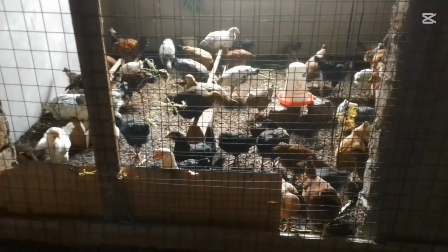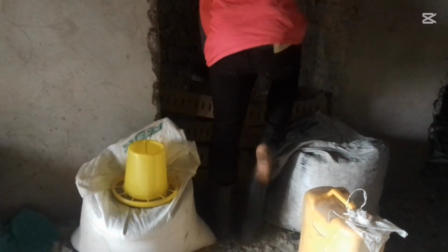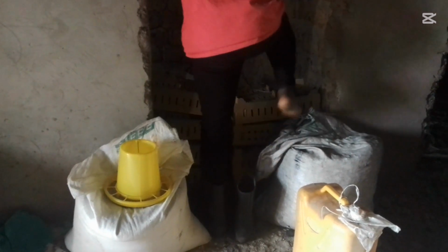So it doesn't mean that it has to provide warmth. It's not for the warmth. It's just for the light. Because this light stimulates the ovary, or the production of the eggs. Hence, the chicken is going to lay more eggs. You see? And again, when you leave the light on all along, the chicken has less time to sleep.